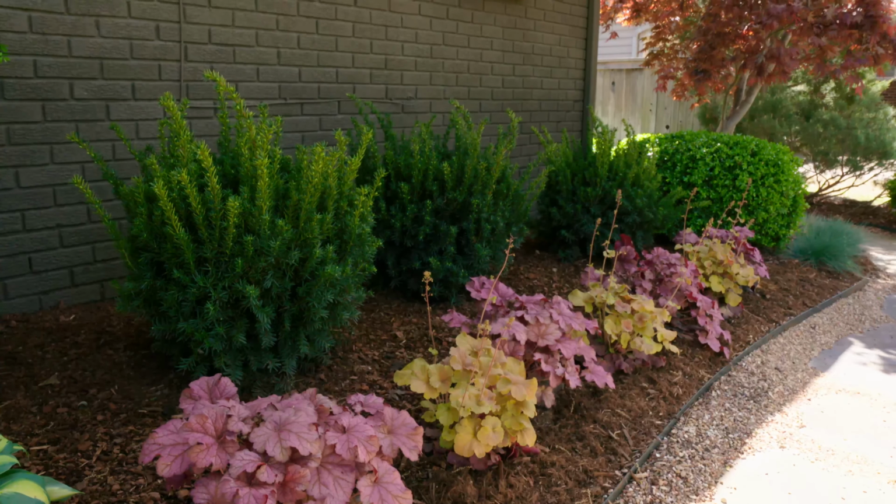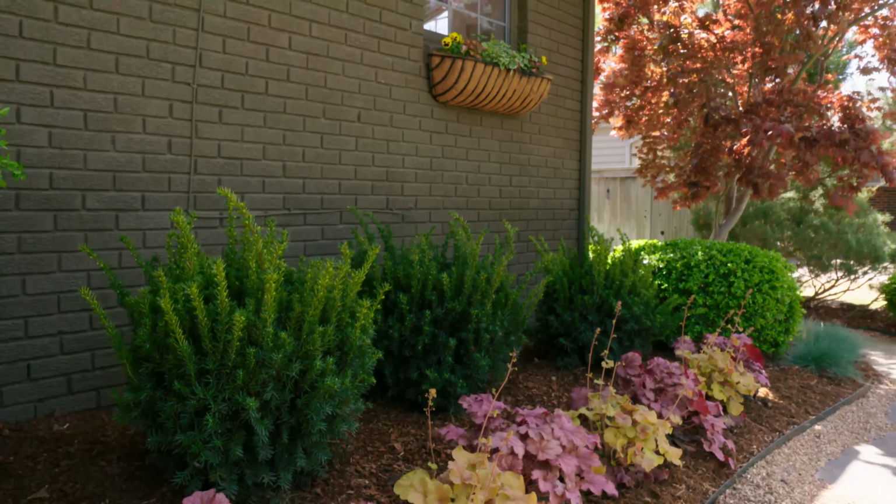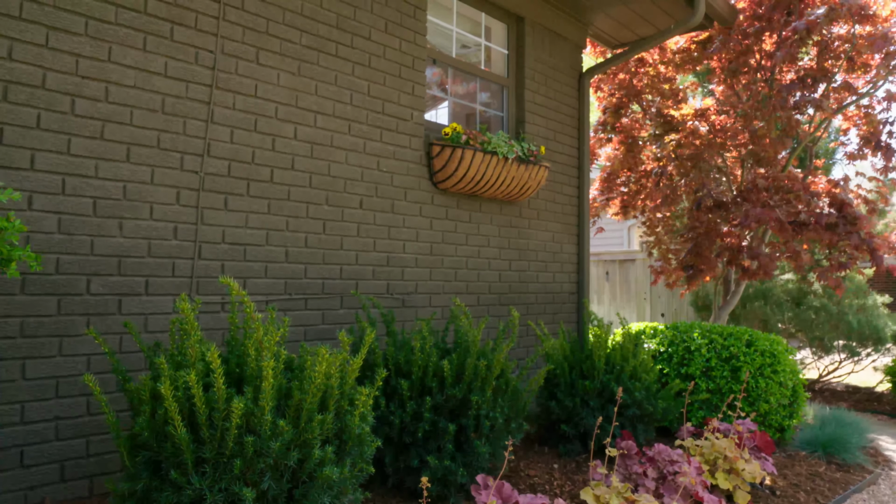Exactly. Well, I hear there's more in the backyard. There is. Can we go take a look at that? I'd be happy to show you. Excellent. So come right this way.